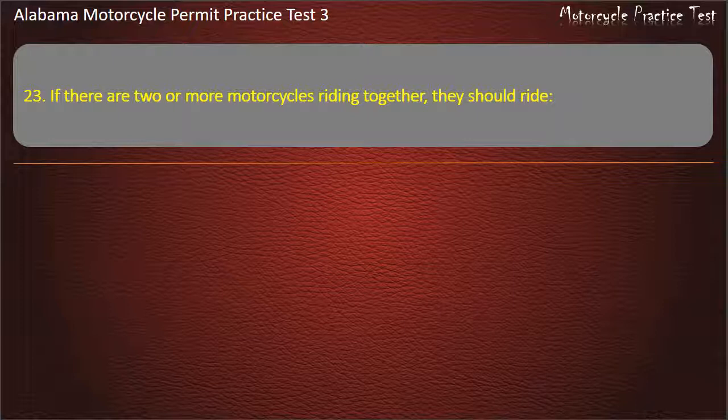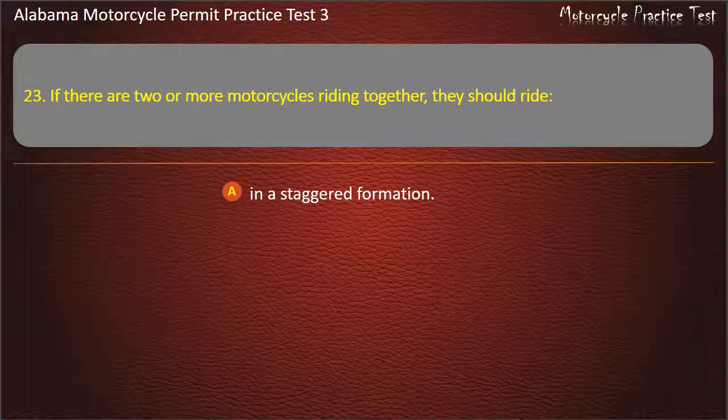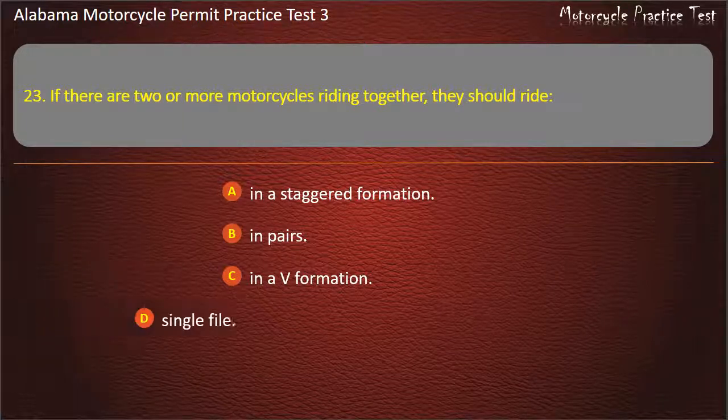Question 23. If there are two or more motorcycles riding together, they should ride in a staggered formation, in pairs, in a V formation, single file. Answer. In a staggered formation.